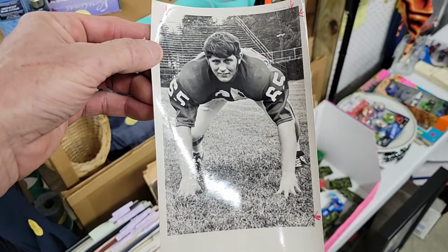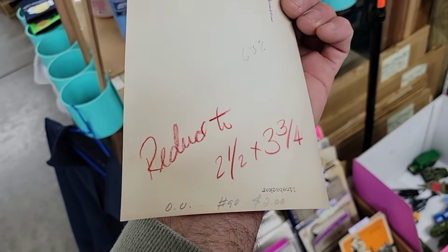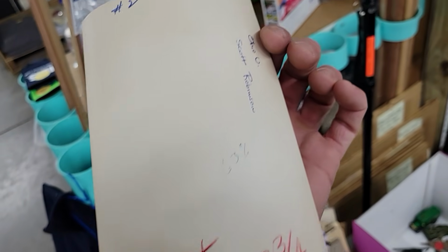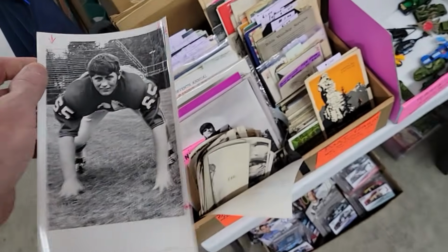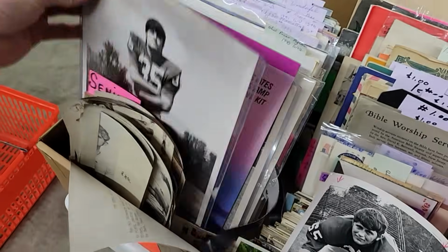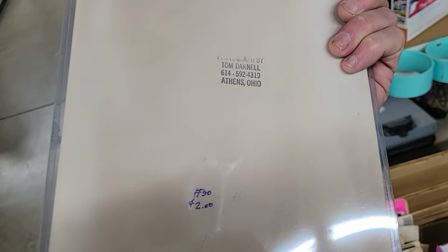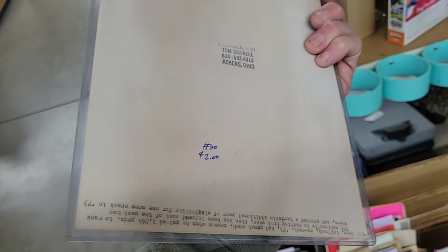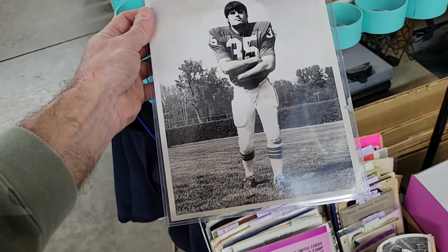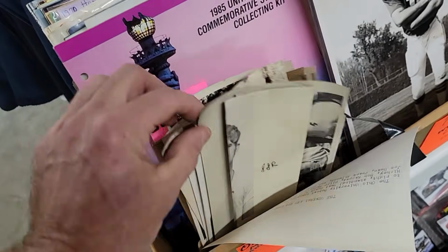This is local. These are like maybe press photos for a newspaper or something, but say linebacker, Ohio University, Scott Robinson. These are cool. If you have like a sports bar or something, look at some of the stuff they have here. He's this dude. Tom Darnell, Athens, Ohio. That must be Ohio University too. That looks maybe early 70s, but this stuff's cool. And look, there's just boxes full of it.